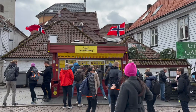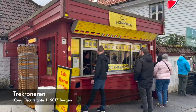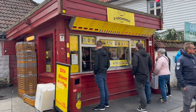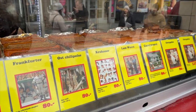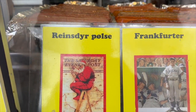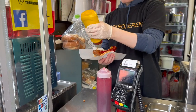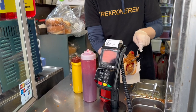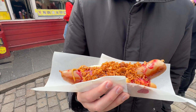Then next on was to get some reindeer hot dog. Yes, reindeer. So this is a very popular spot, and it was so popular and so good, in fact, that we went back twice. So we had the reindeer hot dog with a jam on top, which I've never really had before, but it was stunning. It was actually so good. So this is the reindeer sausage with a bit of jam and a bit of mustard and some crispy onions on top as well. But honestly, 10 out of 10, would so recommend.